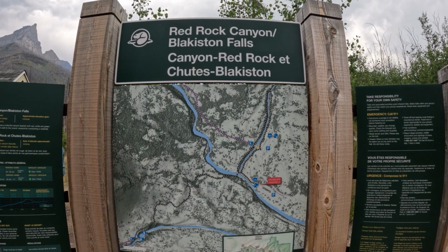All right, so we're on a little hike out to Blakiston Falls, 1 kilometer out, 1 kilometer back. You can see from the scenery behind me, a forest fire ripped through here within the last few years. Anyways, we're gonna get on out to these falls and go check them out.